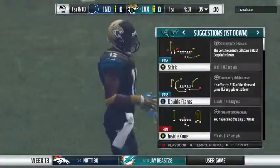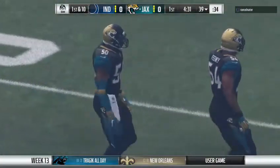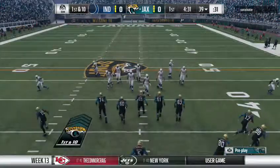And the Jaguars go on offense, first down and 10. Out comes the Jacksonville offense as they get set to take over here. And a 3-and-out on that first drive. We'll see if they can do better here.